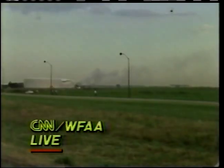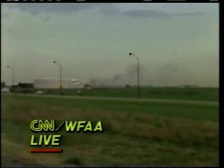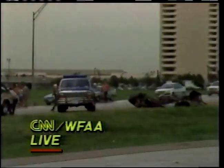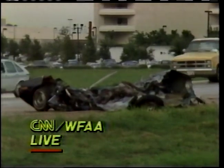Other than the one man who may have been decapitated when his car was hit, we don't know of anybody else seriously injured on the road. I might ask, just so people understand what happened to that car, is it possible for us to go over and take a shot of what the plane did to the car? If you're seeing that, that's what's left of the car where we're told a man was killed.